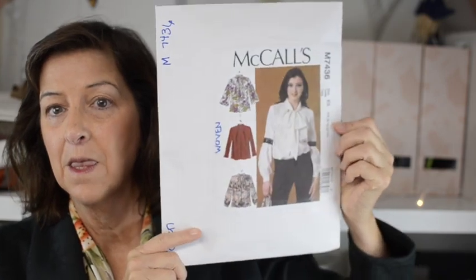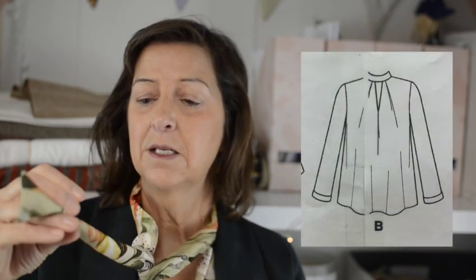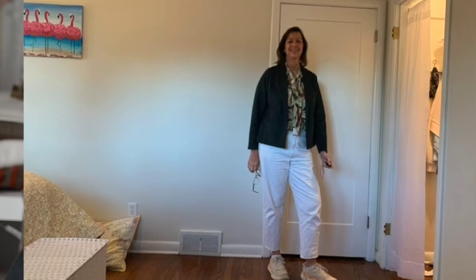So, as a little bit of a backup, I have completed this blouse, which is the second version of the M7436. This time I have done view B, which means that instead of the clerical collar, I did these ties. Now, I did leave the sleeves off completely because I did not have enough fabric. So you will not see me without this jacket because I am not proud of how I look in a sleeveless top. So we're not going to be doing that.